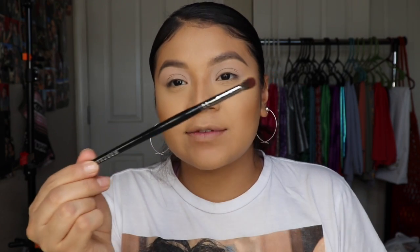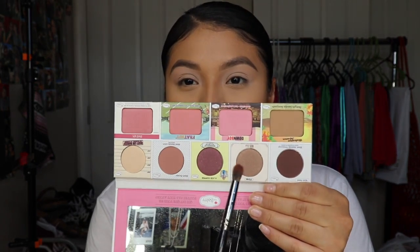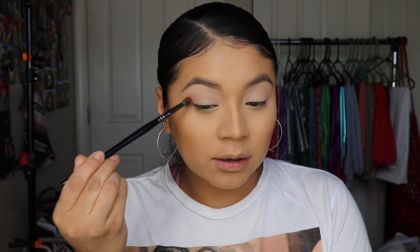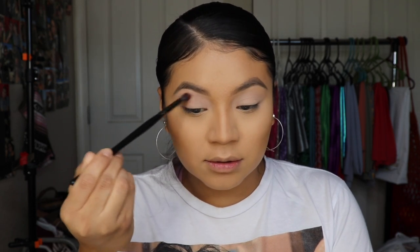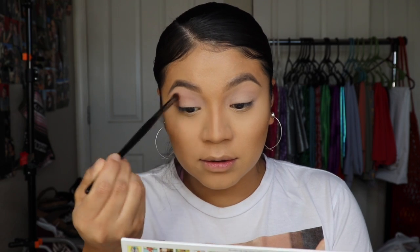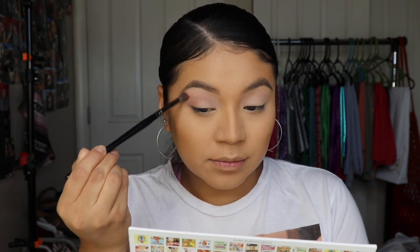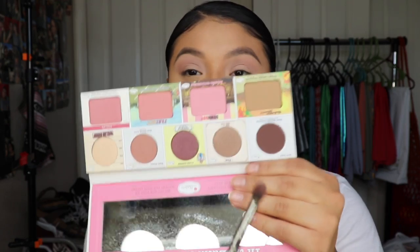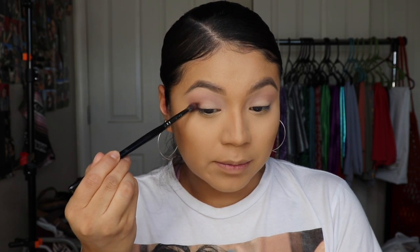So I'm gonna take a Morphe E17 brush, which is just a blending brush, and I'm gonna go into this shade right here, which is Matte Russo. It's just a brown shade. It looks like it has a purpley undertone. It's not completely brown. I'm just gonna put that right in my crease. Okay, and then I'm gonna go into the darker shade right here, Matte Reed. Same brush, and just put it right on top of it.